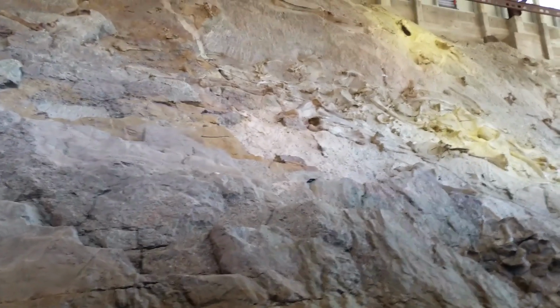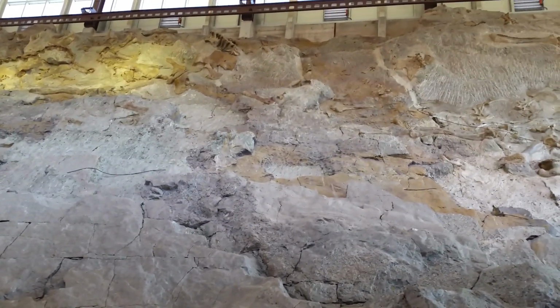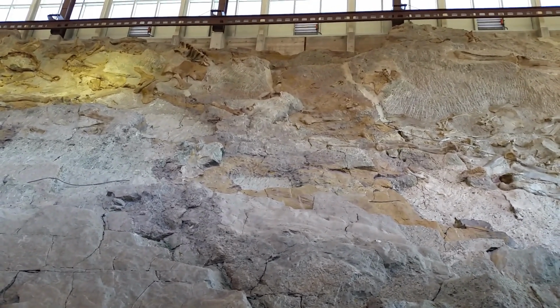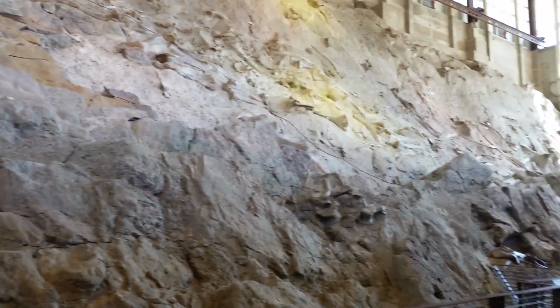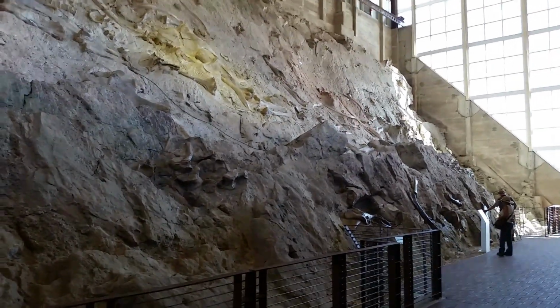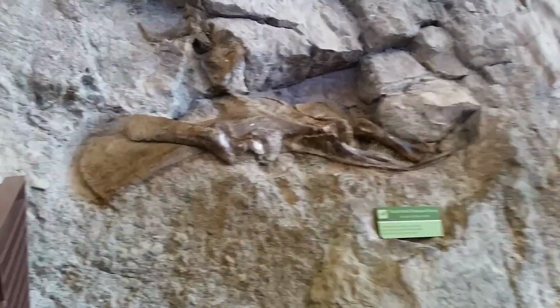So originally, when discovered, this was all covered in sandstone, and they found dinosaur bones on the surface at the top. Then they spent like 15 years cutting into the sandstone to expose all of this. This structure was built in 1958 to house it. In here you can actually touch dinosaur bones.